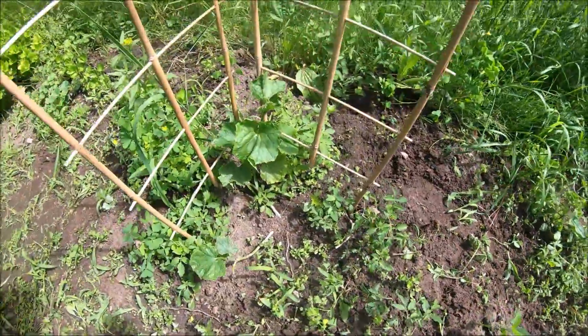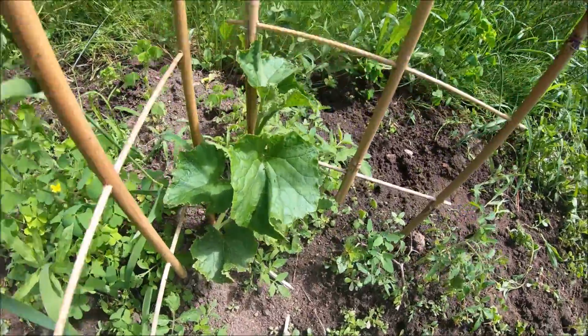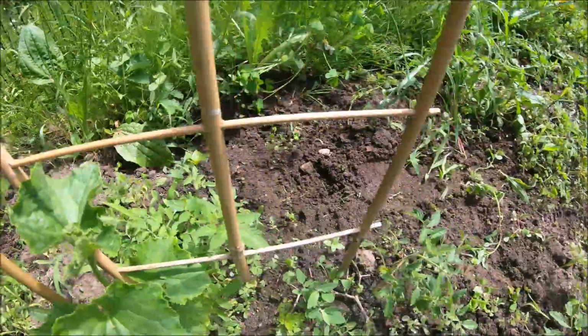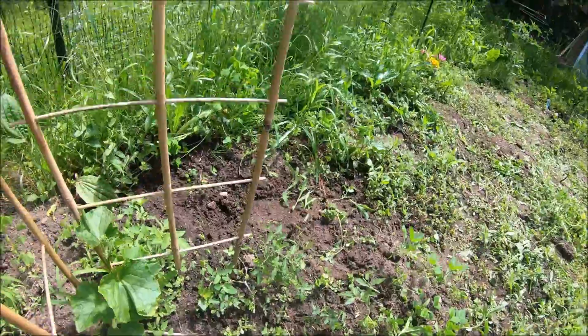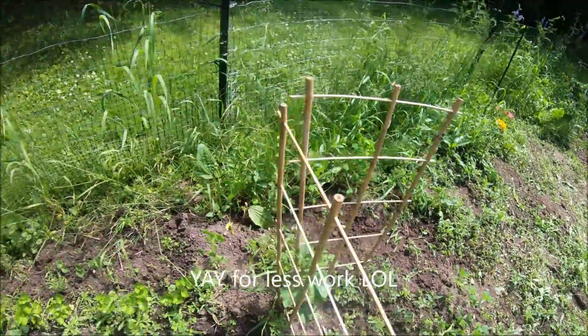And then this was my cucumber, but it's not doing so well. As you can see though, the tomato plant just behind it is doing well. And these are all like these little tomato plants I didn't plant, they're just left over from last year. So I'm gonna let them go and do as they please since some of the other crops are failing.